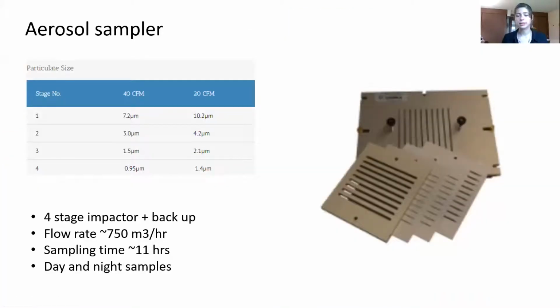And this is our aerosol samplers. We use a 4-stage impactor, which can be seen here on the right. Essentially, it's a metal grate vent that sandwiches in filters that are finely woven strands of glass or quartz. I'm not entirely sure which one we used. And each one gets smaller and smaller so it can catch different particle sizes.